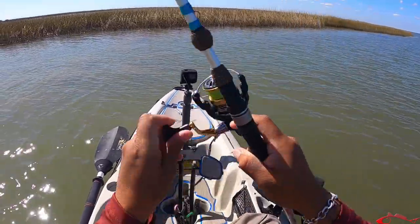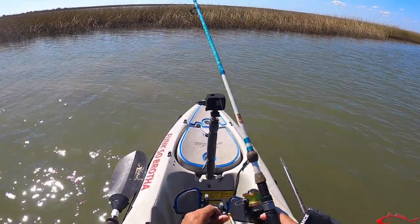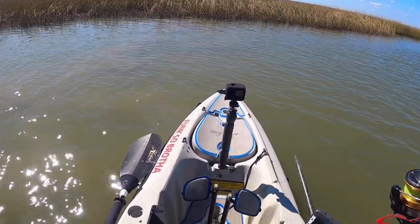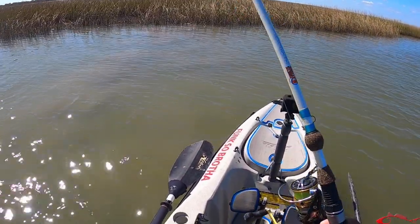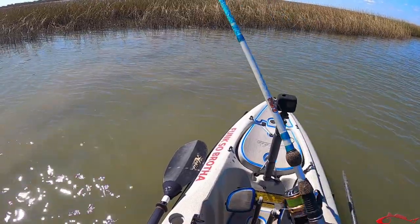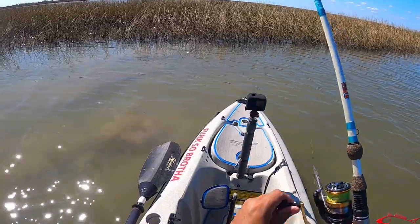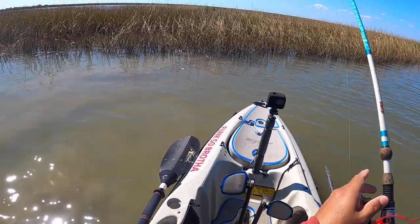I said if they do it again, I'm gonna go get him. And he did it again. So I'll just cast to him to see. I think as soon as I get close, he's probably gonna take off. I can see his tail right here. But I know he's gonna take off again. And I hope to keep this line taut.